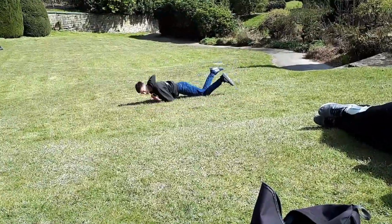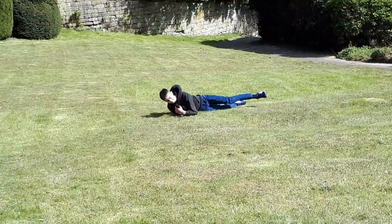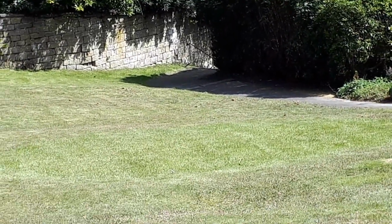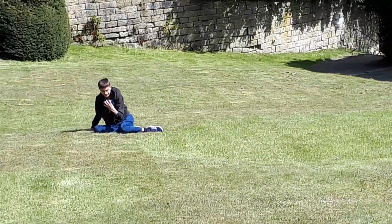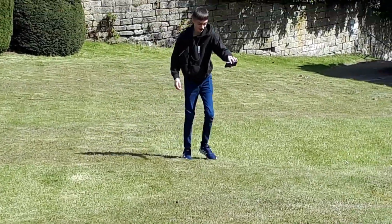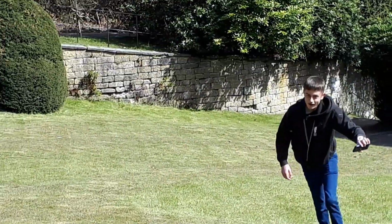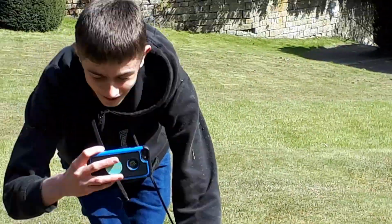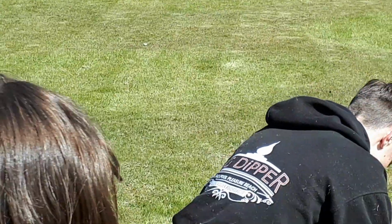So, there you go. Oh, there he's going fast, guys. Oh my word! He's gonna roll into those people. Please stop. He just rolls down that hill there. Imagine if he actually runs into them. There we go. Very nice. You were close to running. Oh my God.